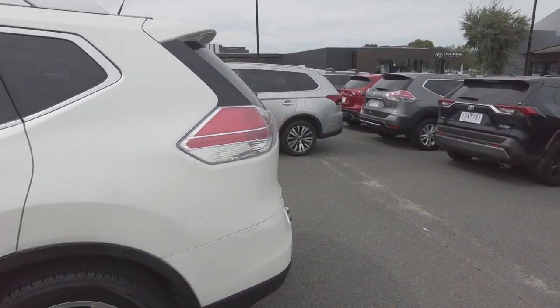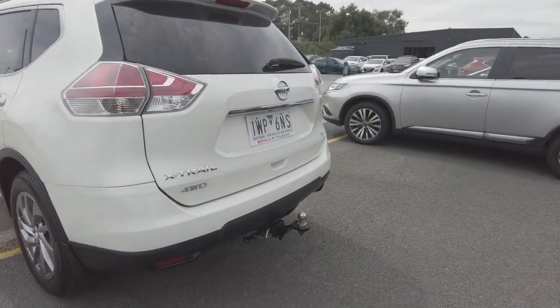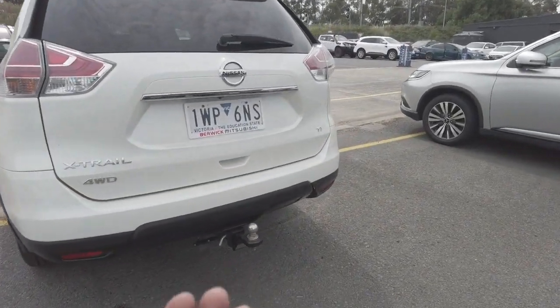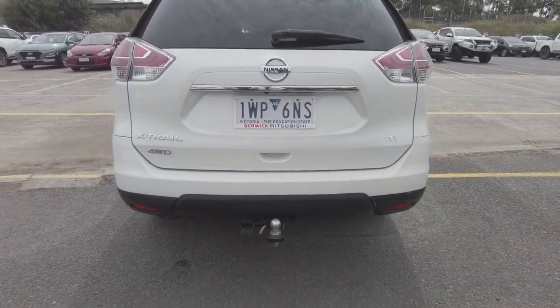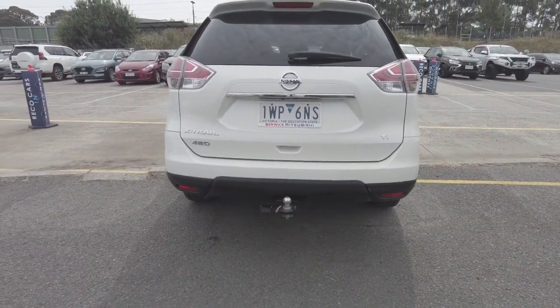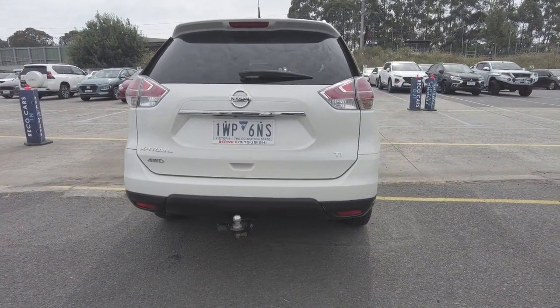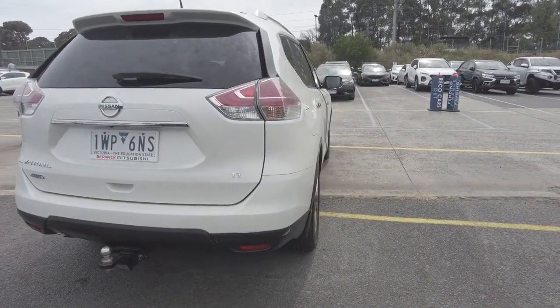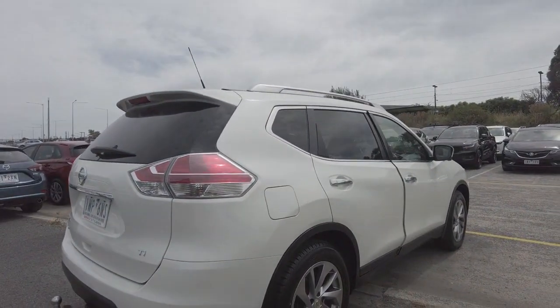Bringing you guys around here to the back, you also have the same as the front. You've got your camera underneath this Nissan badge, just under there, you wouldn't be able to see, which will help you guys reversing in tight spots, your sensors and your camera. I'll show you guys the boot space in a second. The petrol tank is on the driver's side of this X-Trail.